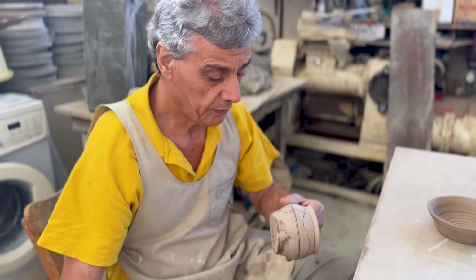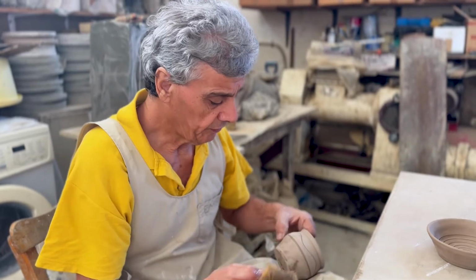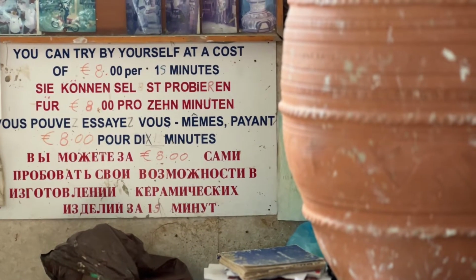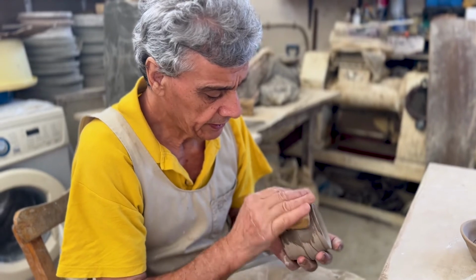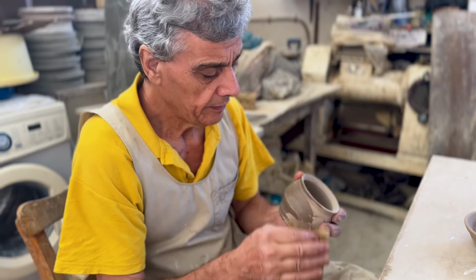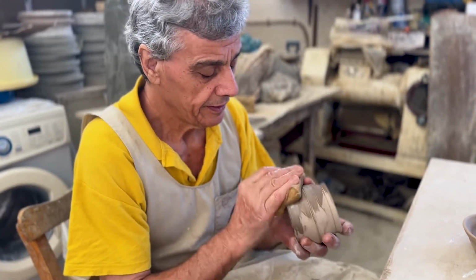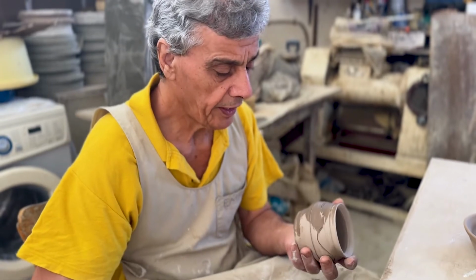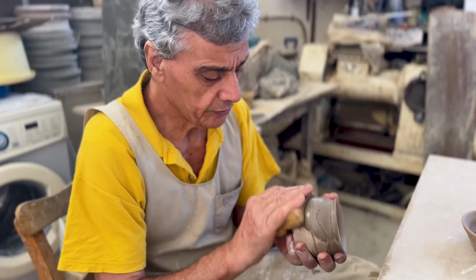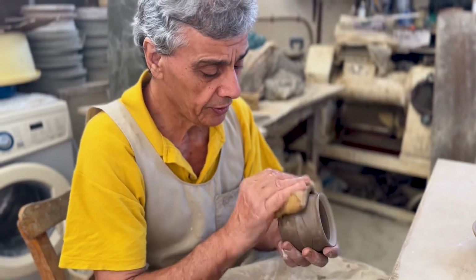There are some people who visit the workshop and are interested to try the magic of clay and get the feeling. Somebody made this with the name Eran. We prepare, we fire them, and we give them as a ceramic, because the fire, as you know, makes it ceramic. Before that it is clay. If you add water, you get the clay again.